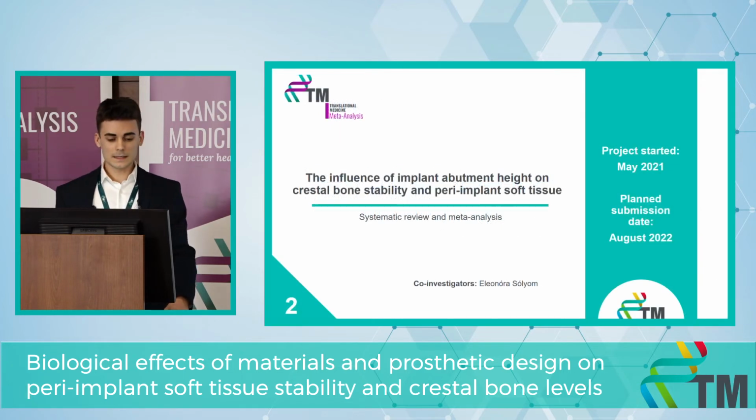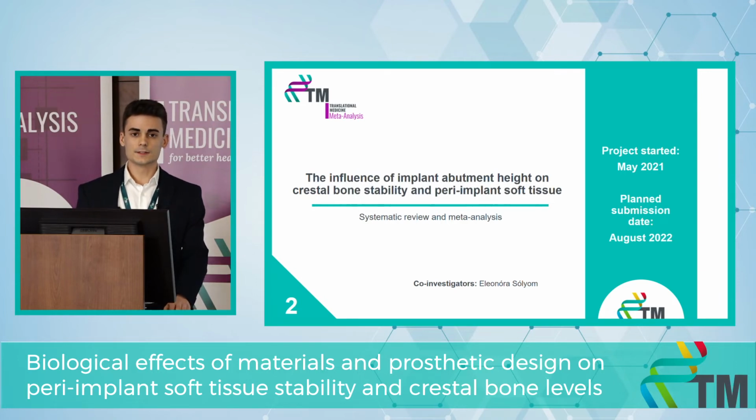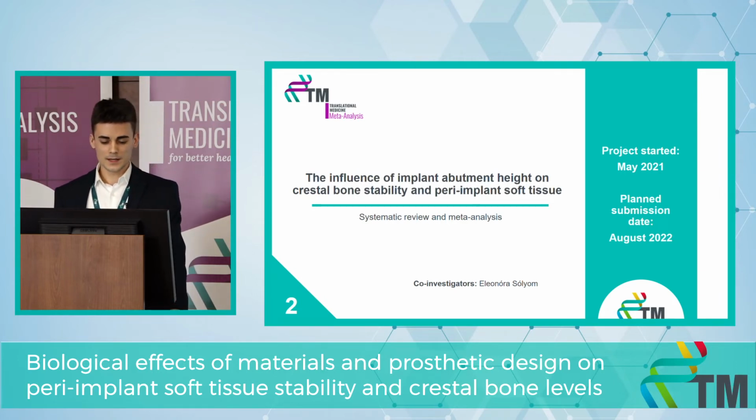My second topic is about different implant abutment heights and their influence on the crestal bone and soft tissue.